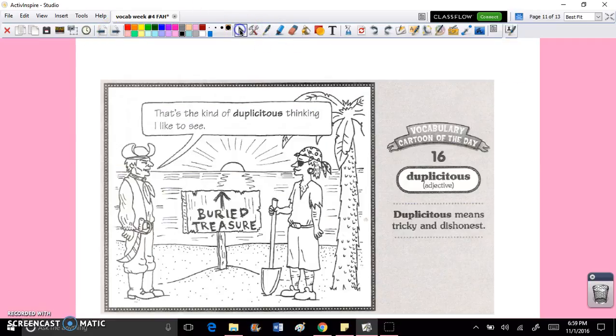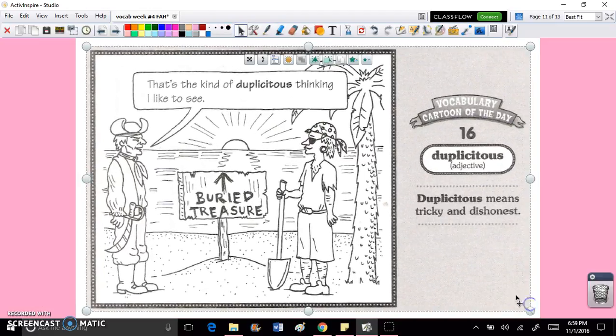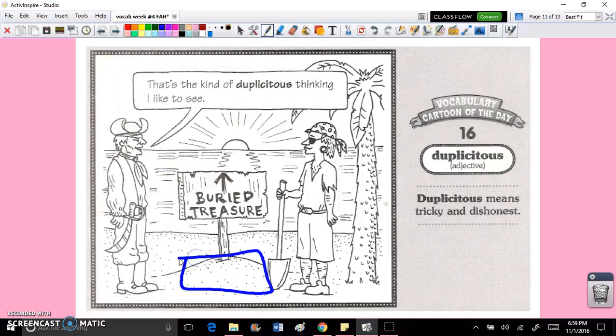All right, and finally, our final word is duplicitous. Someone who's duplicitous is somebody who is tricky and dishonest. So pirates can be duplicitous. In this case, we see the pirate as being duplicitous because the buried treasure is obviously here, buried in the ground, but they took the sign and pointed that way. So they're trying to trick people into going the opposite direction from the treasure, although I don't know who's going to fall for that. I mean, it's a little ridiculous. Where are they going to go? Dig in the sky? But they are trying to be duplicitous.